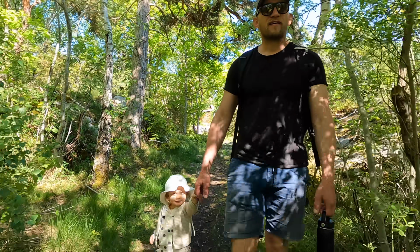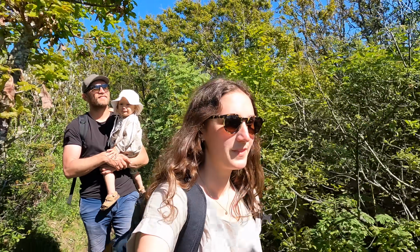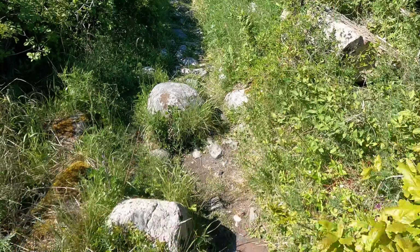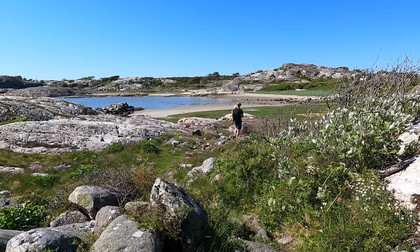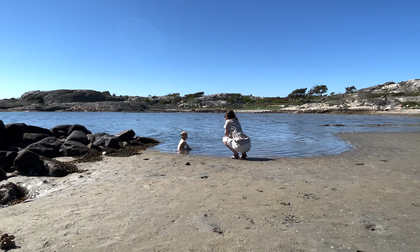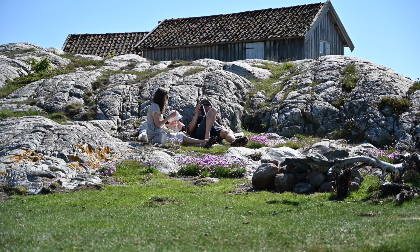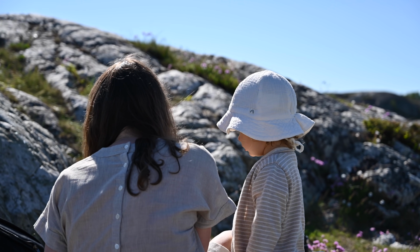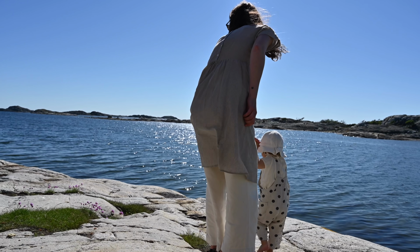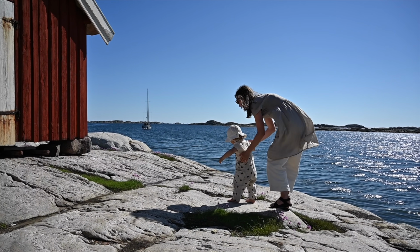We're going to the beach, or at least the place where you can take a swim if you would like to. This beach is called Strand and lies in the northwest corner of the island. Vera jumped straight into the water, despite it being only 15 degrees Celsius. What a dreamy and relaxed day. It was just perfect.